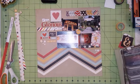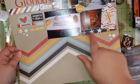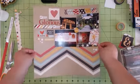So I'm going to go ahead and glue those down, and forgot to mention I added washi tape under that heart die cut and then under the tag, and I'm showing you where my journaling is going to be.